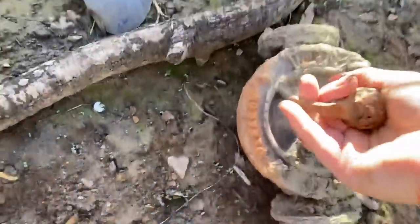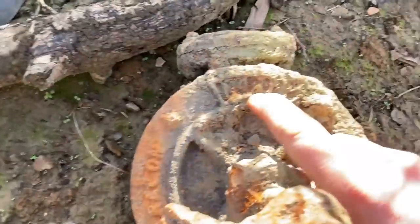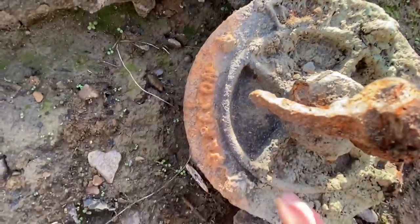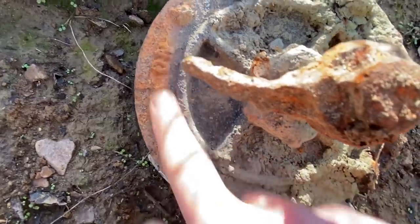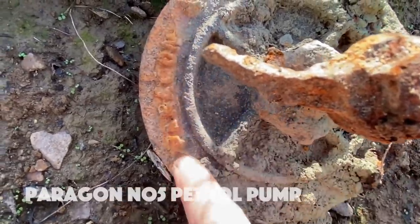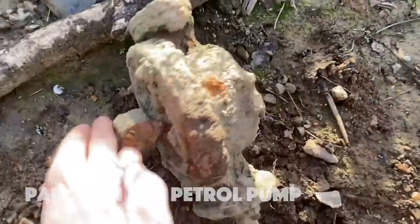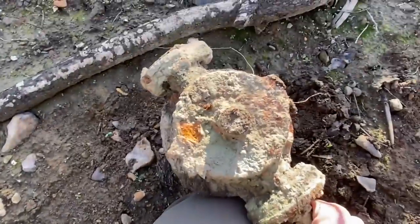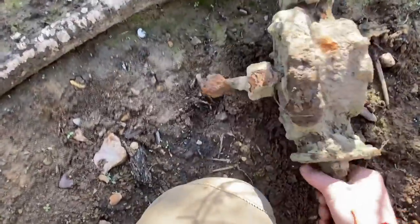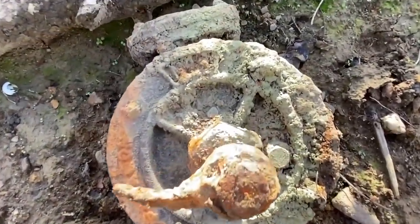Big old heavy lump of iron though, but it's got some words around the edges, and that's like a number three or number two or whatever. I don't know what it says. I reckon it's a manual pump, or it could be a manual diesel pump, something like that. Old one though, isn't it? We'll just take that and clean it up. It weighs a lot, so maybe I'll come back for it later.